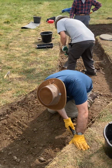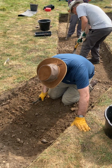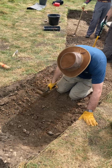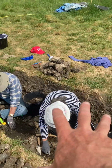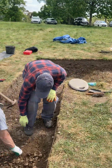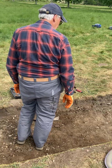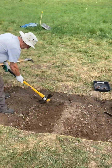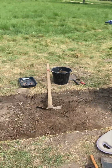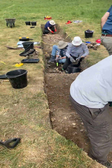In this area of trench 2, we've got Mark, Andy, and Bob joining up the 2 trenches, because as we can see here, heavy flint deposits at this side, but over at the other side of trench 2, we've got orange-coloured gravels. So very, very different. What we're trying to establish here is how and where this archaeology changes from what we see at the south to what we see at the north.